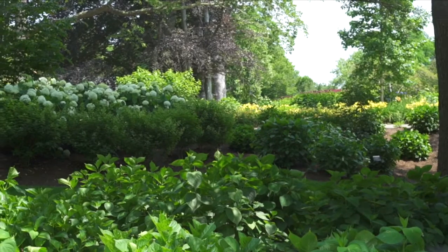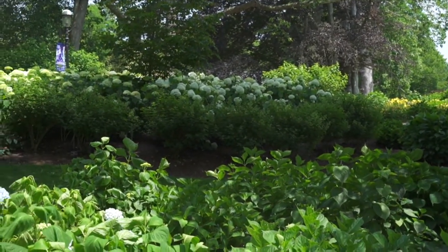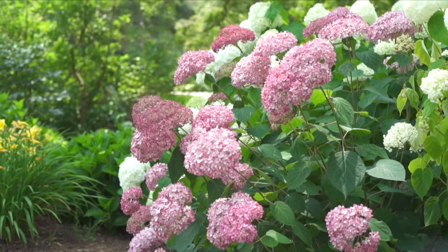Well, we have two gardens actually of merit. We have the display garden, which was the oldest. The first plantings were done in 2008. So this is the 11th year that garden's been around. There have obviously been changes and expansions, but that's when we started.